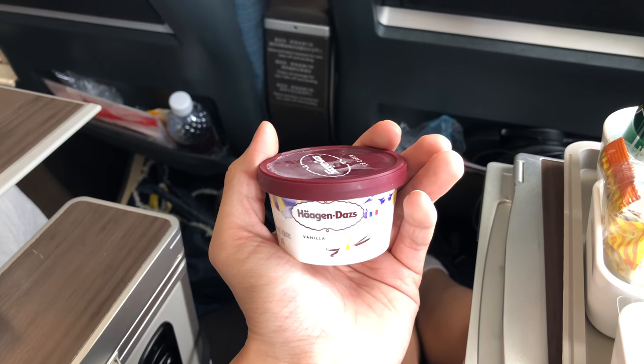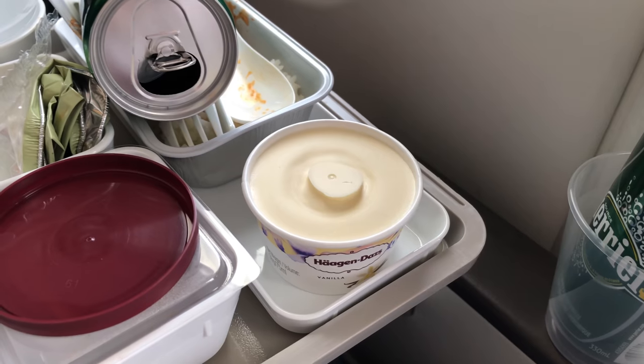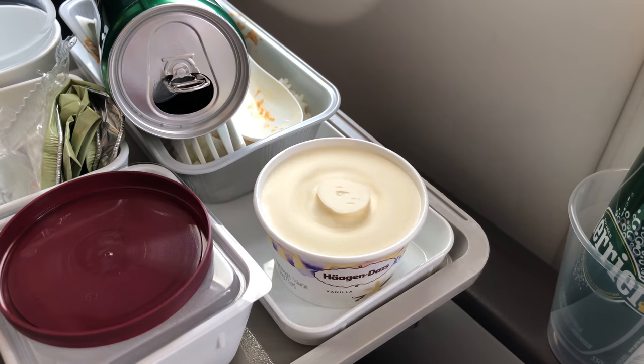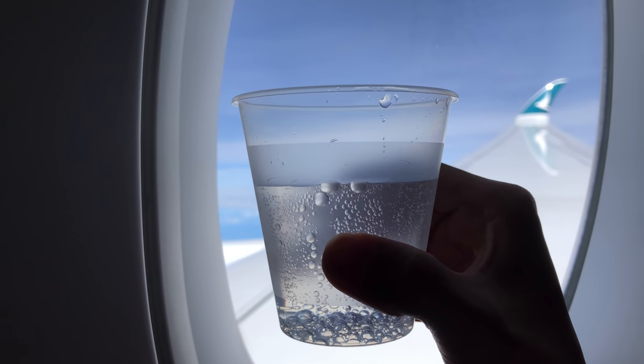After I did my lavatory tour, I went back to my seat and the crew gave me a Häagen-Dazs ice cream. As expected, the ice cream is rocky hard. Cathay Pacific loves their frequent flyers.